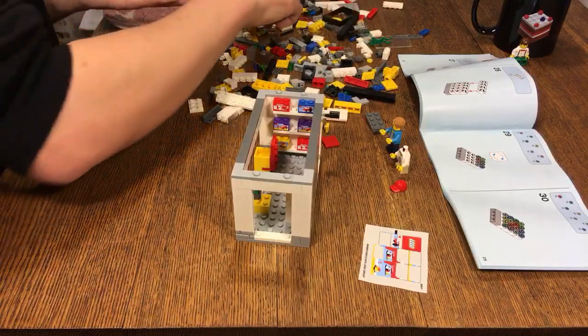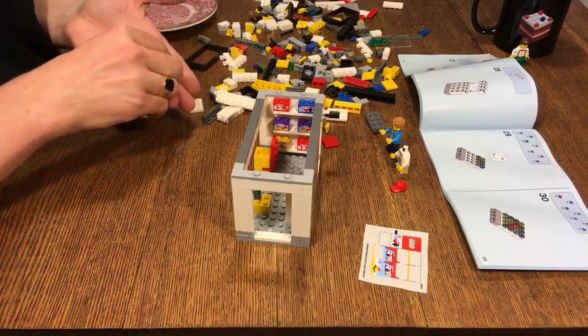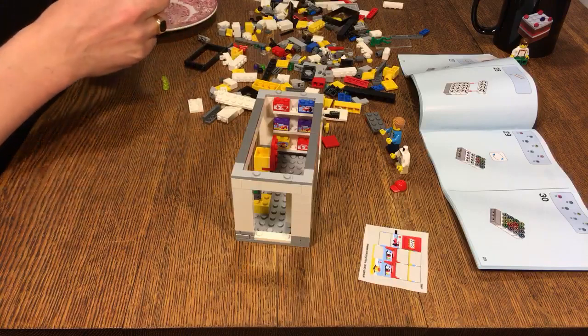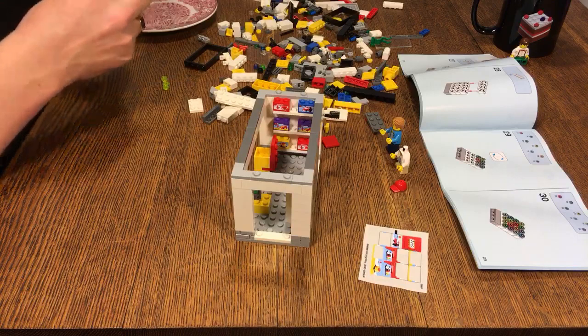Seems to me that the yellow ones are very, very green. Maybe it's just the light. Or it might just be the light.